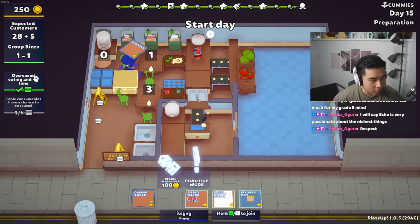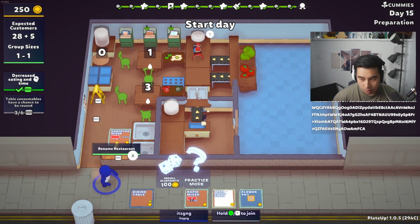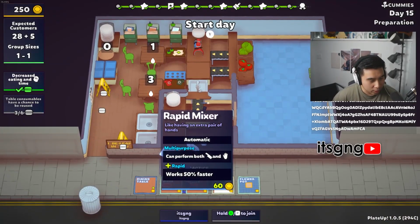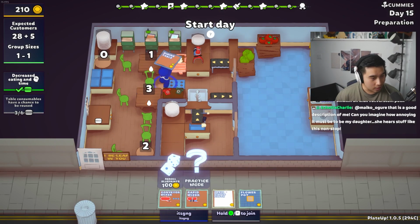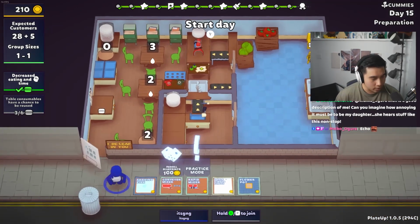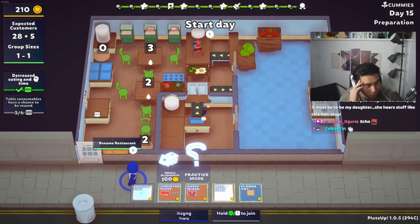I'm really thinking about going conveyor mixer. Do you think I buy conveyor mixer, though? I don't think I do, right? It's 250. That's so expensive. Whereas if I grab a rapid mixer, though, what if it makes tomato sauce? I need that bin. How will I ever get a bin? Soaking sink again. A third soaking sink. I don't know. I need grabbers, though, and stuff. It's definitely not soaking sink. I already have two. That's as many as I wanted. Is it conveyor or rapid here? I think it's not, right? I think I just re-roll.